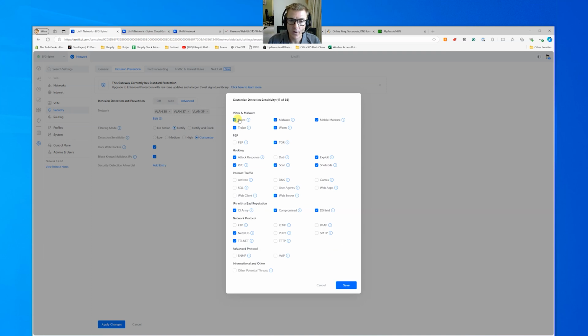So we've got a bot. This is the command and control bot that I was talking about earlier, malware, mobile malware, trojans, and worms. So stuff that might have been installed in something you downloaded, it's going to stop that. If you don't think you should have any peer-to-peer traffic traveling through your network, then again, you can put this on, especially notify. Why not turn these on for notify and actually see what's running through your network?